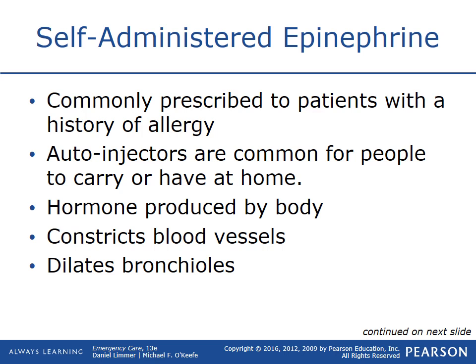So epinephrine is commonly prescribed to patients with a history of allergies, and auto-injectors are the most common for people to carry or have at home. Epinephrine is actually a hormone that's produced by our body. It's adrenaline. So that explains some of the side effects you can expect to see from epinephrine. Adrenaline speeds up our heart. Adrenaline constricts our vessels so that we can perform better and perform faster. When we stimulate our body, it's adrenaline that does it.